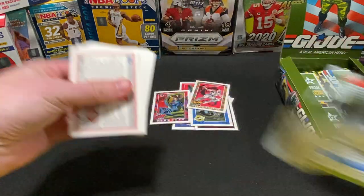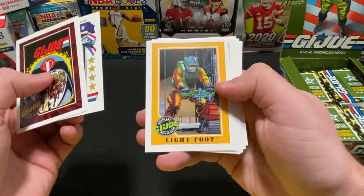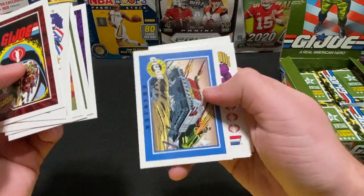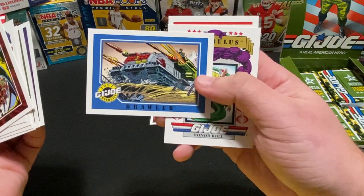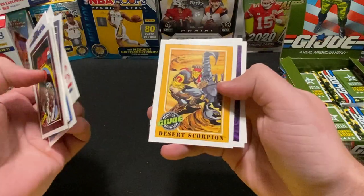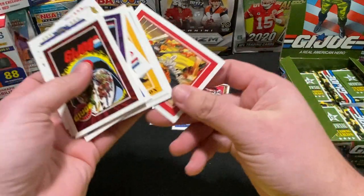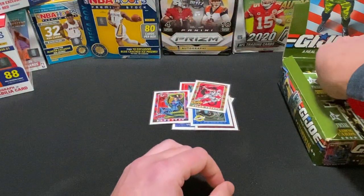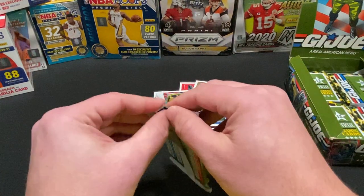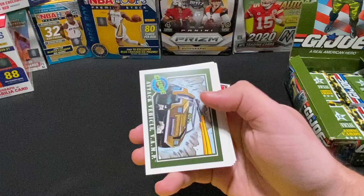Oh, got away from me. Lightfoot, another Tripwire, Major Bludd, Grunt. Brawler. Honor Roll. Desert Scorpion. And rounding off the pack, Paralyzer. Okay. Yeah, I really want a better version on that snake, guys. I think we're about halfway through this box. So there's checklist one again. So we got two of those checklists.